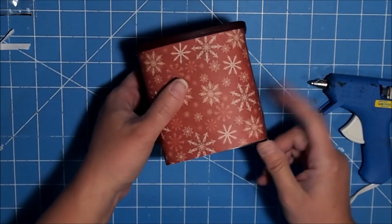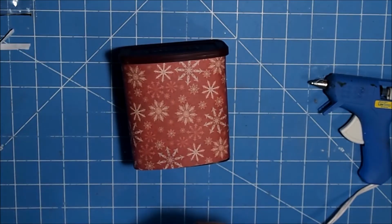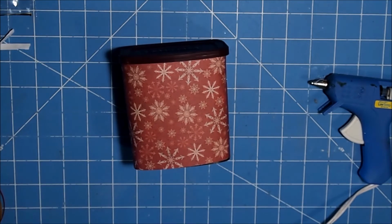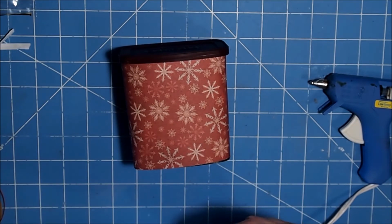Okay, so we just have our paper wrapped around it. I have some ribbon. And on the outside, I think I'm just going to put some ribbon. Let me show you this really cute ribbon I got from the Dollar Tree. I didn't get a whole bunch of stuff yesterday from the Dollar Tree, so I didn't do a haul. But I got this really cute red and green ribbon.